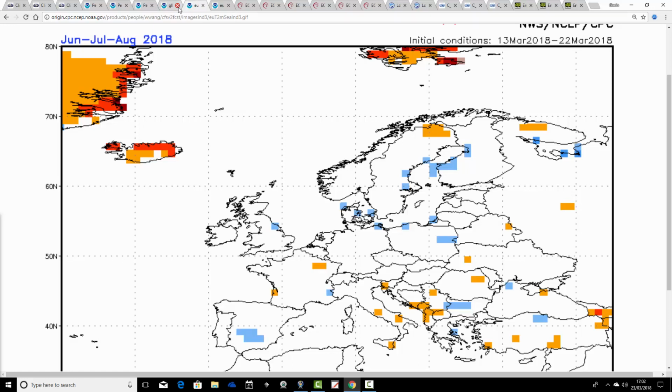This is a temperature anomaly for the summer from the CFSv2. And, well, again, it's a very weak signal, but all you can say with that is that there's no real suggestion of a particularly warm summer. There are these little blue splodges here and there. So we've got one across eastern England, a few across Denmark, some up over Scandinavia, some over towards Poland.